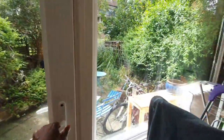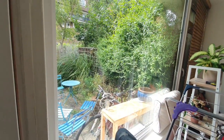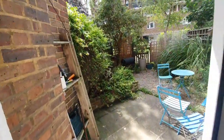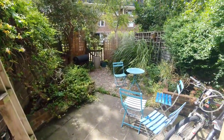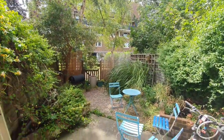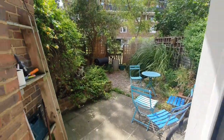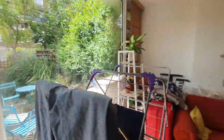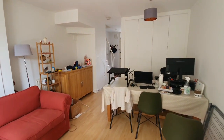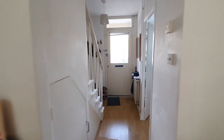And you also have a private garden. So you have a nice private garden out here. And then you have a bit of a gated communal garden just beyond that fence. But this is the private garden space. So this is downstairs. So we'll make our way upstairs to the bedrooms.